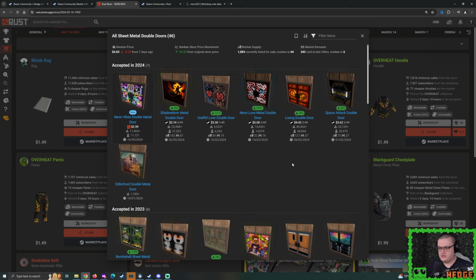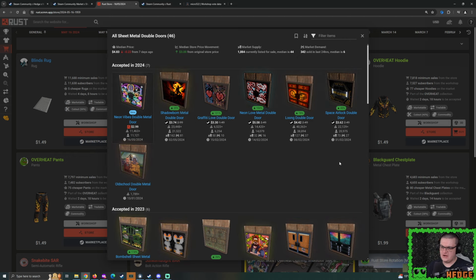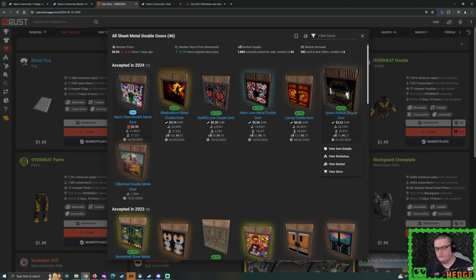They just kind of existed. People saw them for a bit and then they forgot about them, and they've just been rising up in price very stealthily in the background. They don't even have that many listings on the Steam market, 32 and 50, whereas this has 127 and this has 162. And having talked about this one here, the Space Airlock Double Door, the first marketable skin for this year out of all the double doors, that right there has 73 and it's $1 or above.